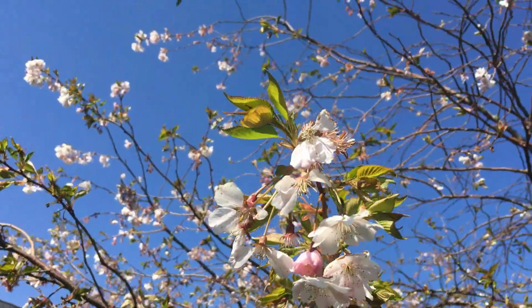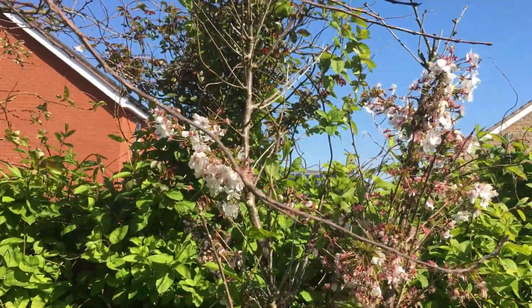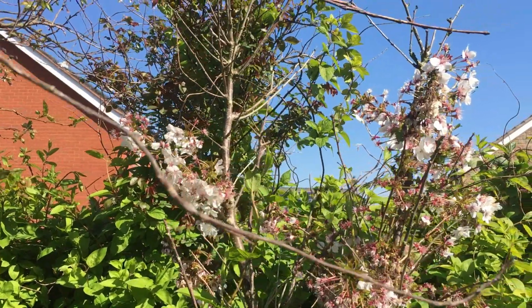There's another cherry tree over here. It's a smaller one. And there's the blossom from that one too.